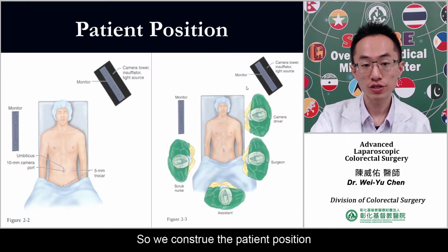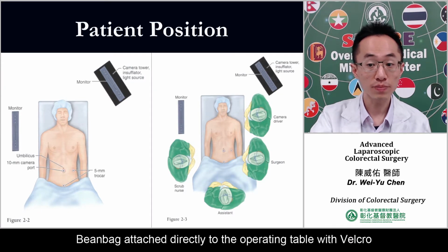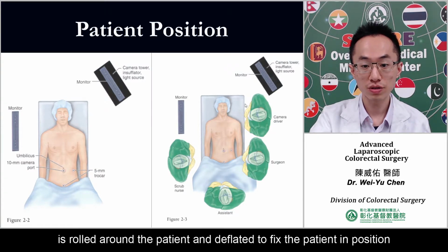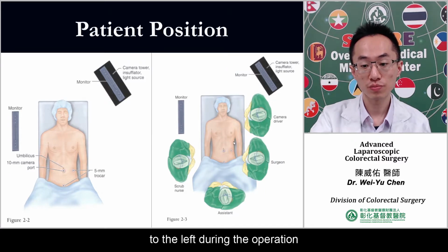So when it comes to patient position, the patient is positioned in the modified lithotomy position with the legs in Allen stirrups with sequential compression boots in place. A beanbag attached directly to the operating table with Velcro is rolled around the patient and deflated to fix the patient in position. The beanbag keeps the arms at the patient's side and allows the table to be placed in steep Trendelenburg and airplane to the left during the operation.